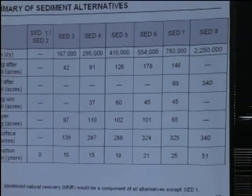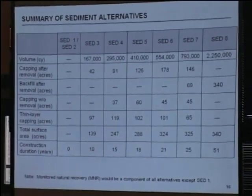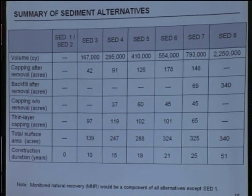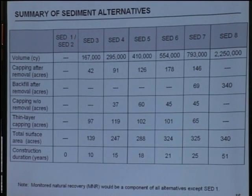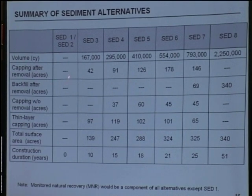Okay, so this is a summary chart of the eight alternatives. We're going to walk through each one individually with a figure to help explain a little more about what we're actually looking at in the CMS. But SED 1 and 2, as I mentioned, are no action and M&R, so there's no physical work being conducted in those, with the exception of monitoring in the M&R example or evaluation of that alternative. SED 3 through SED 8 are laid across the top.